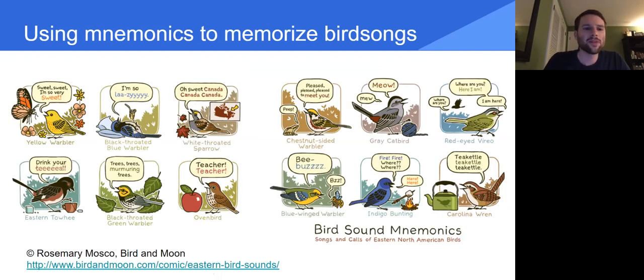Another really helpful tool that a lot of people find helpful is using mnemonics. For birds that have fairly distinct song patterns or voices, it can be helpful to use these mnemonic sayings and have them in your head as you try to pick out what species is which. Some of them I find less helpful than others, to be honest, but a great example in the bottom left is the Eastern Towhee, which the mnemonic for is "drink your tea." And it really does often match that mnemonic very closely when you hear it in the field.